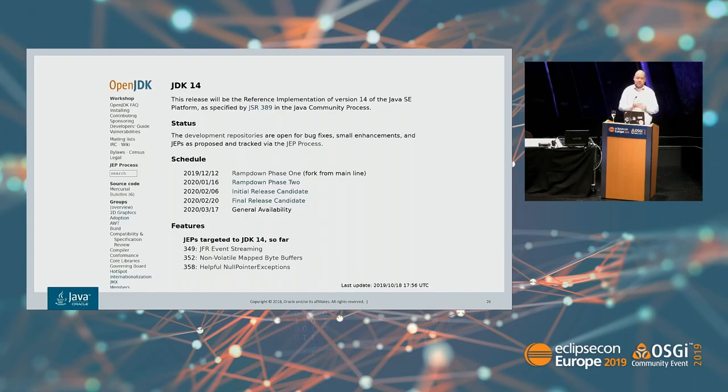And as I said before, ramp down is basically when we know this is it, we're done adding features, we're done fixing all sorts of bugs. From now on, we focus on delivering the release 3 months later. And so far, the JEPs that have been targeted have been, again, across the board. There is a VM feature, there's a class library feature, there's another sort of VM class library feature that's in between. And there are probably going to be more to come in the next few months.